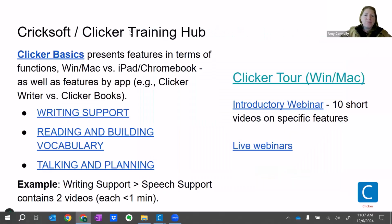If you're unfamiliar with Clicker, the basics on the Cricksoft website are wonderful. Particularly the Clicker basics, because it allows you to understand the software in terms of the specific supports, whether it's writing, reading, vocabulary building, planning your writing. There are very short videos that help you get to know the features, and tons of webinars that they've recorded, as well as live webinars that are ongoing.